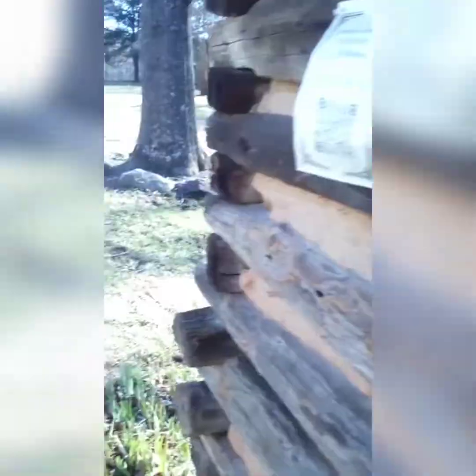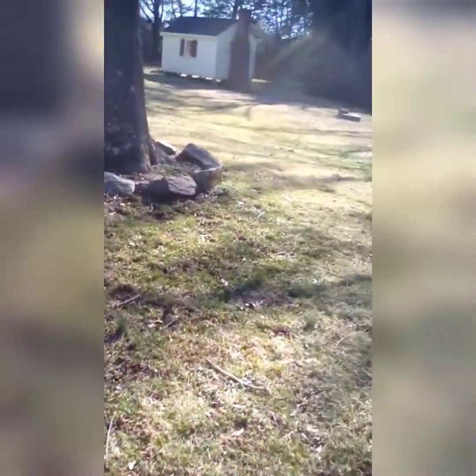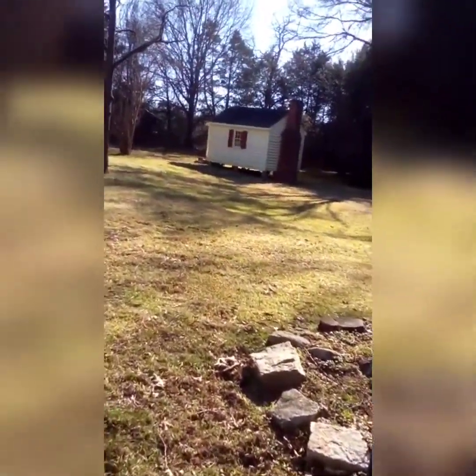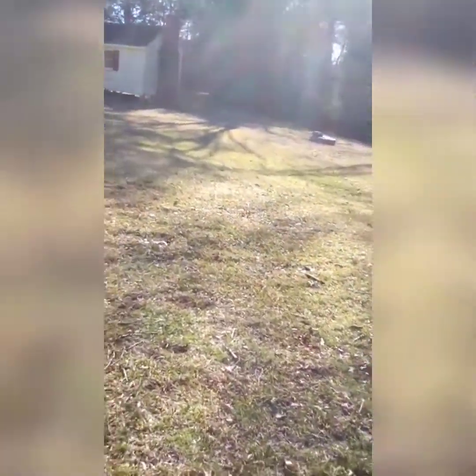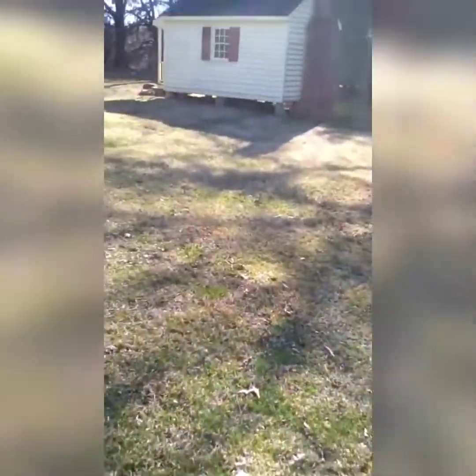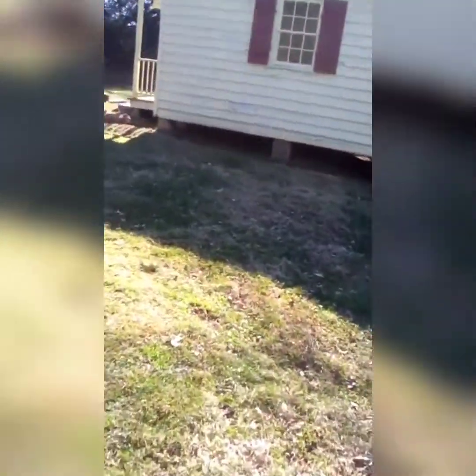Hmm. So this was what an 18th century plantation looked like. Let's see this structure all the way over here before we walk back. Hmm. All this land. All this land.